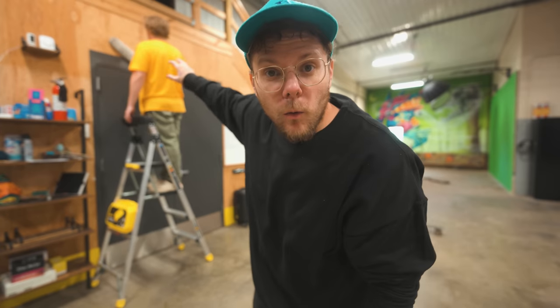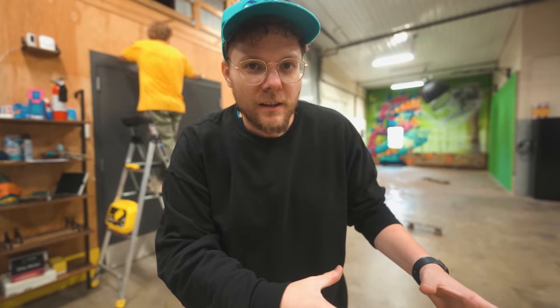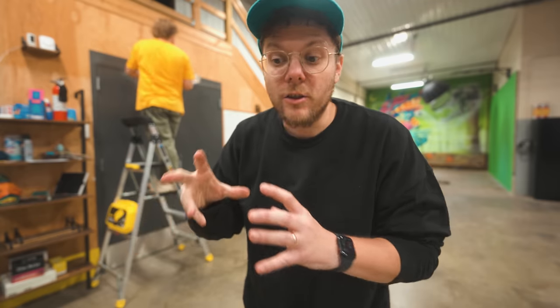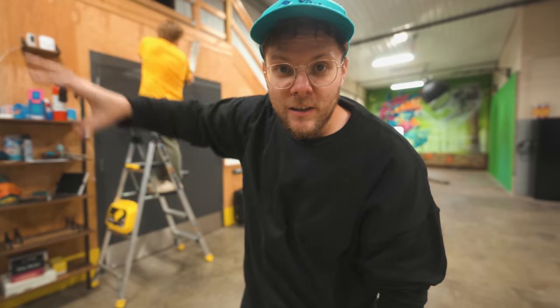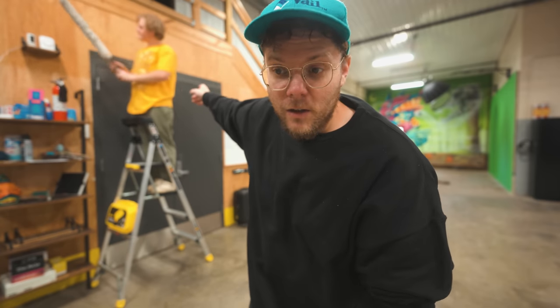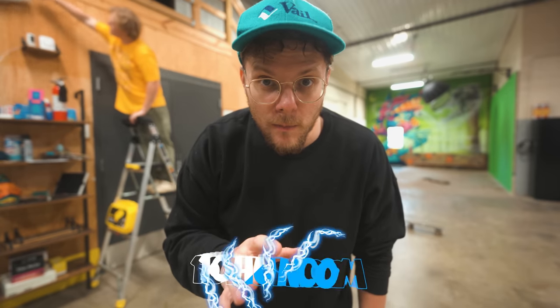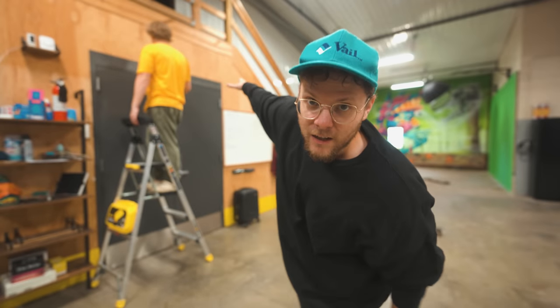Okay, so we have this big wooden structure right here, and we have a lot of stickers that fans send us. And I've never quite known what to do with these stickers, but now I think I'm gonna turn this whole wooden structure into a giant sticker wall. If you have any stickers you want us to add to our sticker wall, you can send it to the P.O. box listed at the bottom of my website. But for now, we're gonna start the very beginnings of this sticker wall.